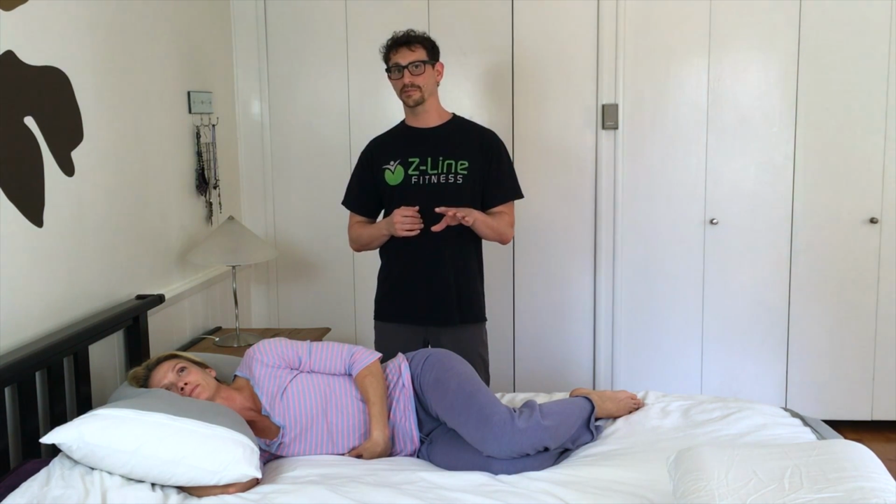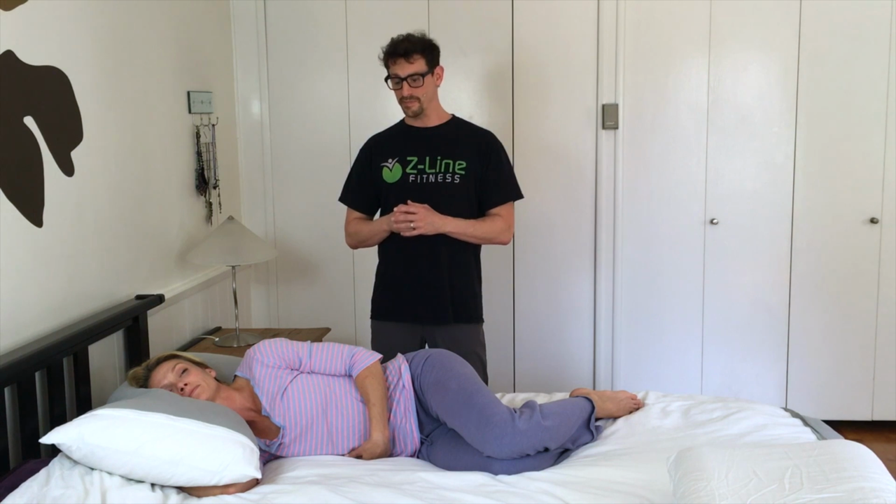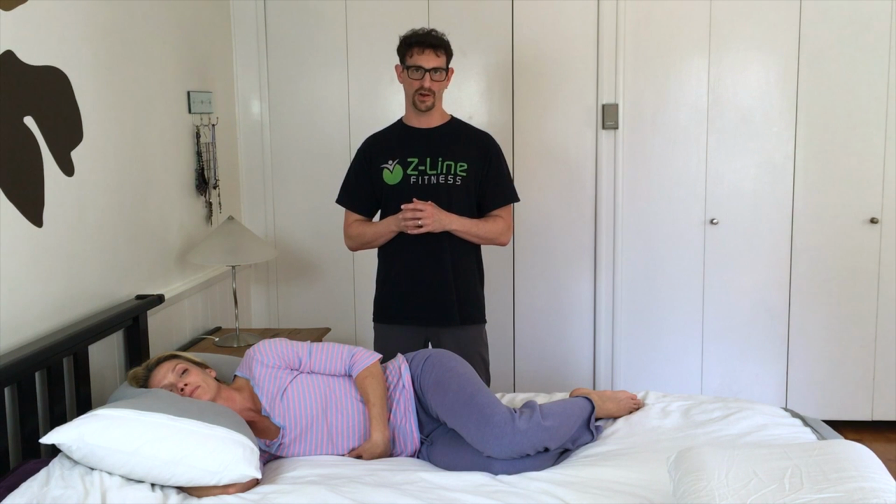Now, when a client comes to me and they're having neck pain or shoulder pain, even low back pain and sciatica, the first thing I ask them is, how do you sleep at night? Now, that may sound crazy, but think about it. You're laying in bed for 5 to 8 hours a night. If you're sleeping in the same position every time, that's a repetitive stress that can wreak havoc on your body.